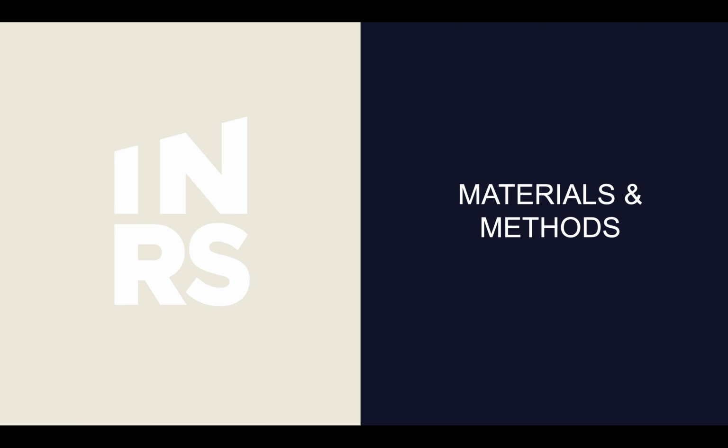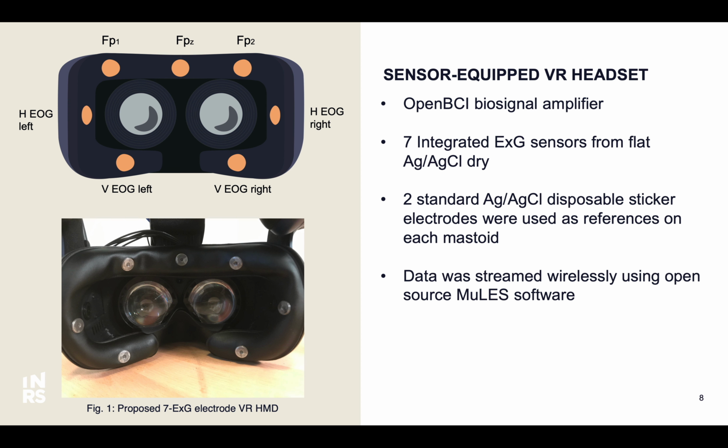I am now going to talk about the materials and methods that we used. The prototype is presented here in the lower figure. We had certain requirements for the ExG signals measurement system that we wanted to use. The bio amplifier had to be portable, low cost, light, and also have wireless communication capability. Therefore, we selected the OpenBCI amplifier, which provides 8 input channels.